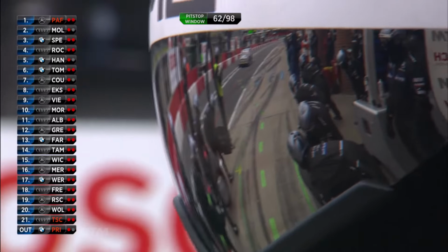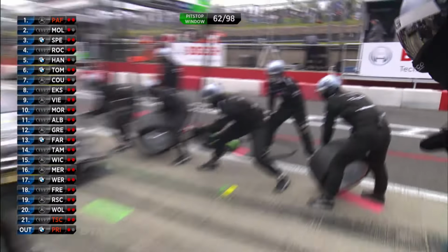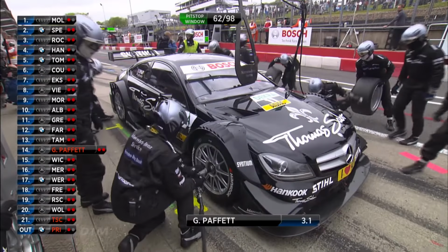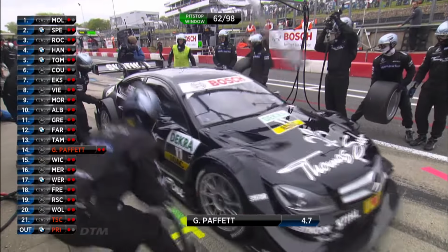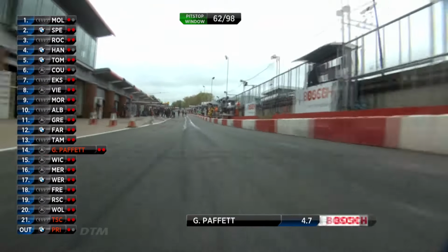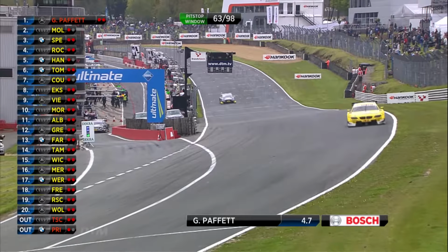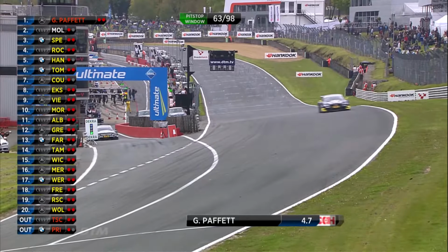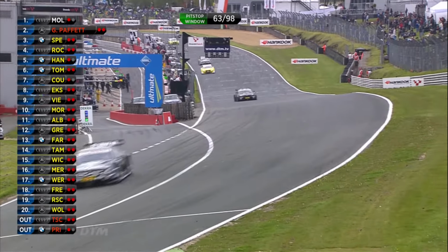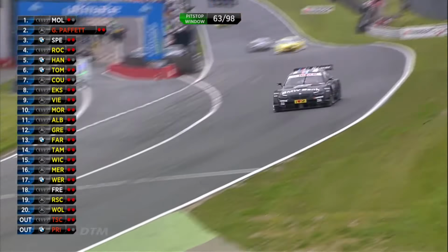So problems with the engine, they only have a limited number for the season, so that's why they've stopped it right there. Second and final pit stop for the leader, Gary Paffett. They've got to get this right, and they do. Not a record stop, but still pretty smart at just over 4 seconds. And Paffett will come out, and is he ahead? Oh, Spengler, yes he is, there's the black BMW.